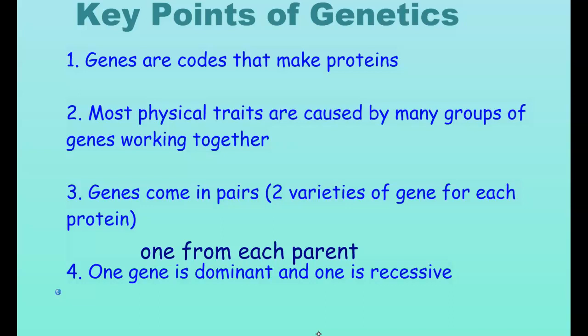And finally, often you'll find one gene being dominant and one gene being recessive. And what that means is the dominant gene is the one that's expressed, or that you see. Something like brown eyes, for example, is caused by a dominant gene. Blue eyes requires recessive genes. So if there's one dominant and one recessive, the dominant gene will be the one that appears. However, the recessive gene is still there. It doesn't go away, and it could actually come up in the next generation. But we'll get more into that later. For now, just make sure you know the four key points of genetics.